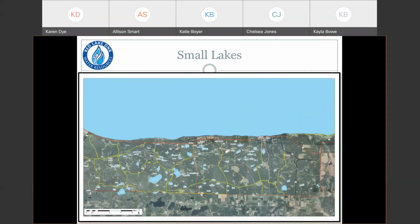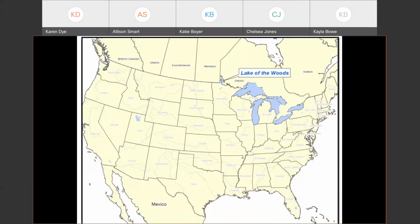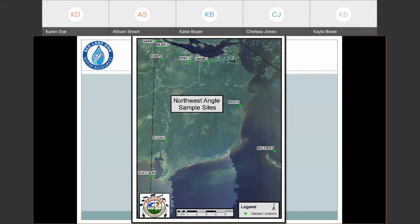And then I mentioned the northwest angle. That's located on Lake of the Woods. If you're not familiar with Lake of the Woods, it's a trans-boundary body of water. It shares the border between the U.S. and Canada. So we are dealing with the provinces of Manitoba and Ontario, as well as the state of Minnesota, the Red Lake Nation, and First Nations and Métis of Canada. The Red Lake Nation has about 70% tribal ownership of the northwest angle, and that's why we have an interest there. It's used for hunting, berry picking. There's a great expanse of wild rice located there, and then the fishery of the lake. So we monitor 7 stream sites and 2 open water sites during the open water season, usually 4 times per year.